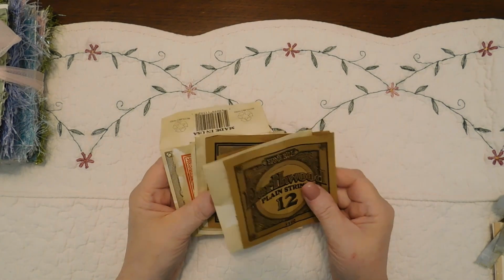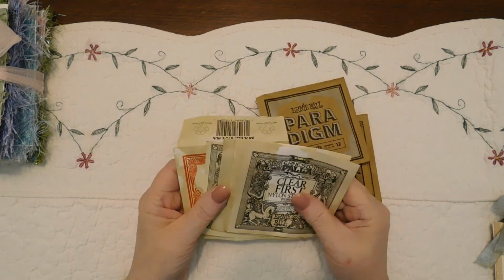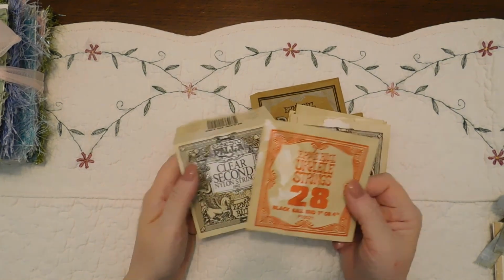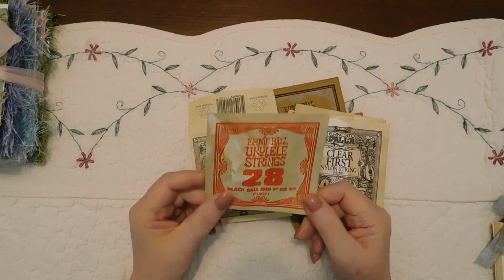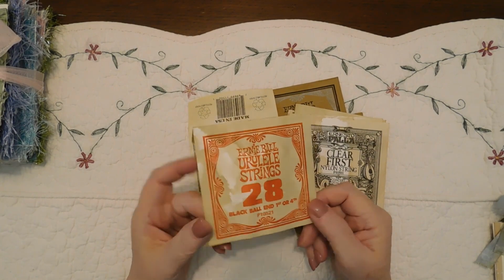Pretty much the same, except this is a different brown one, and this is a different, I don't know, orange, and it's Ernie Ball. Oh, ukulele strings.